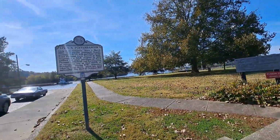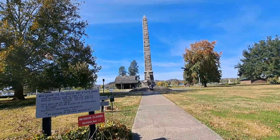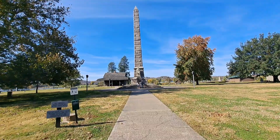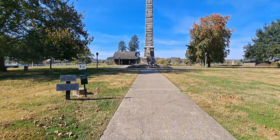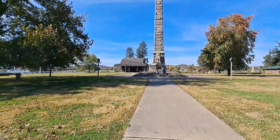Pretty good. Look at that statue. It looks like something that ought to be in Washington, D.C. Just a beautiful statue. Beautiful day here in Point Pleasant, West Virginia.